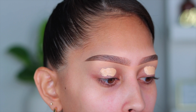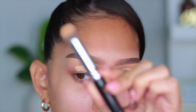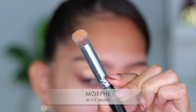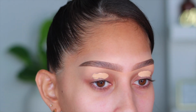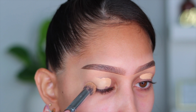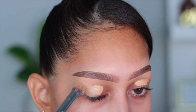And I'm going to go in with this Morphe brush right here. This is the Morphe M173 brush. This is the same brush that I use with my P. Louise base. It's phenomenal. It's like a super tiny little kabuki domed brush. It's amazing. It's very, very dense, so it really does blend out your product. So I'm going to go in and I'm just going to blend this out onto the lid.